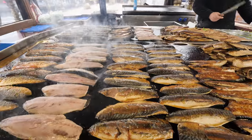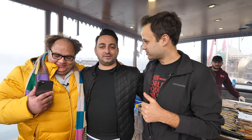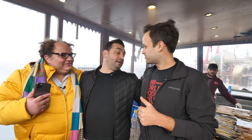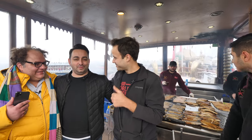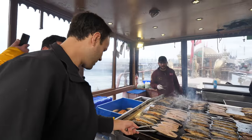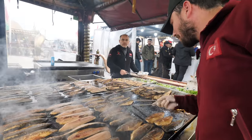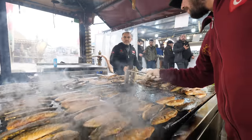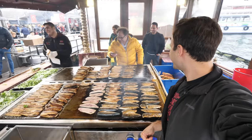Wow, it's a grilled white fish, and it goes into a sandwich. Historical, in Turkish, balık, Eminönü balık ekmek. Eminönü? Yes, Eminönü. For the fishermen? Yes, we are fishermen. Flip! Like this, yeah? And there it is. This is mackerel, Norway mackerel. So this is white mackerel? Yes. It looks good, doesn't it, buddy?